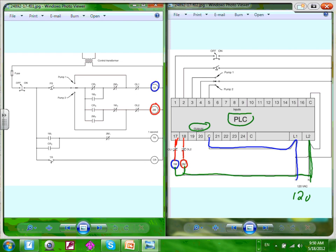The other thing is the input. Let's go to the input. Now, I want to continue, guys, with the neutral. The neutral has come into this side. And then the hot. I don't know if you can see, the hot is going all the way up and energizing all these. All these are coming from the same source, so we're energizing the devices. Okay, Chris, let's go to device number one, the first input.